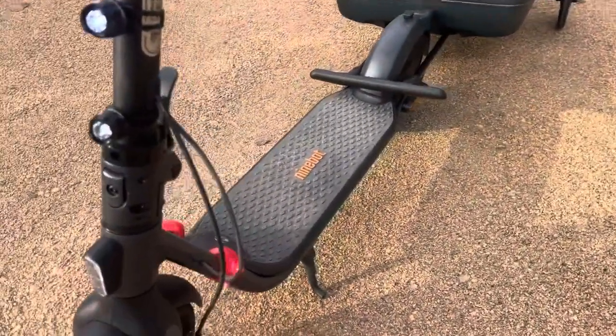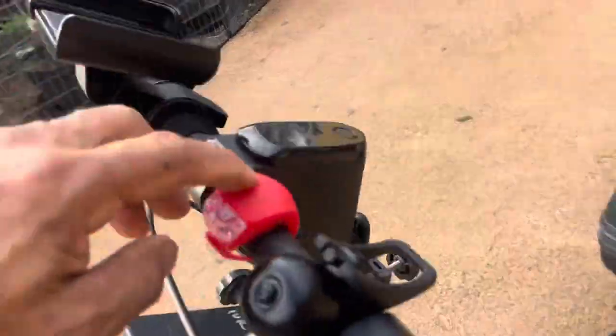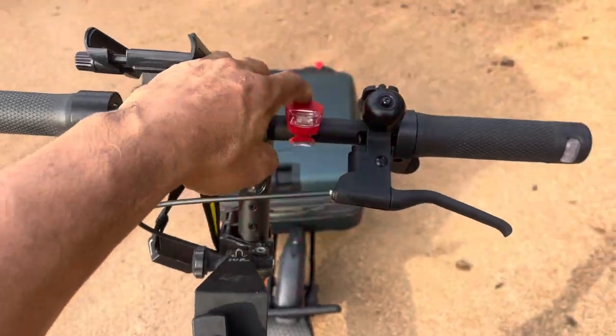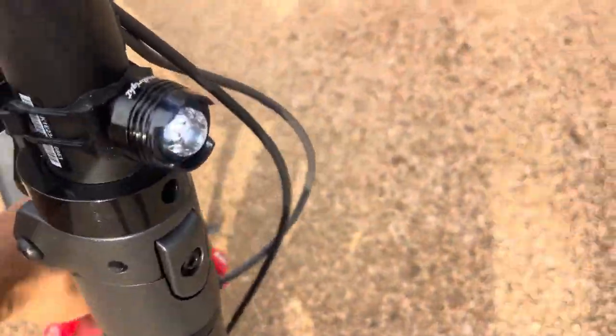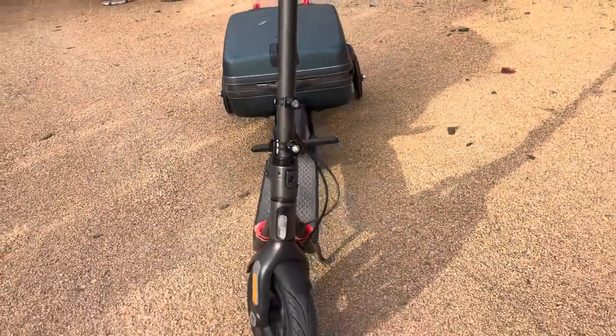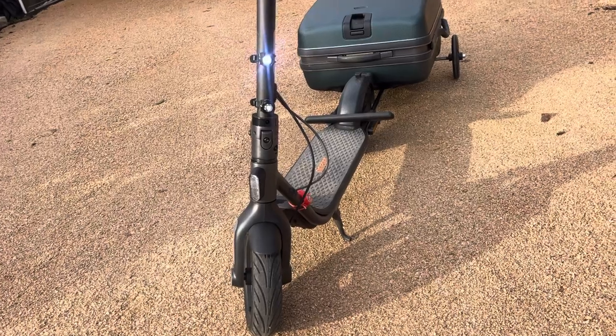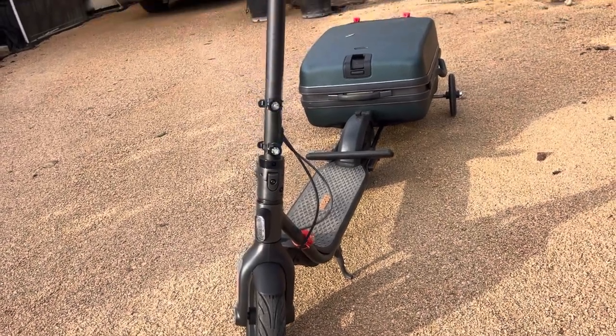I got one light on this side also, same thing with the same mode. I got one up here, right? And I think these do the same thing. So as you can see, we have a good visibility all throughout the day or night.